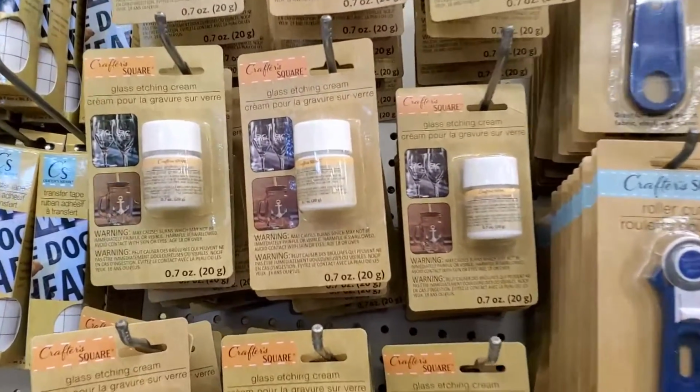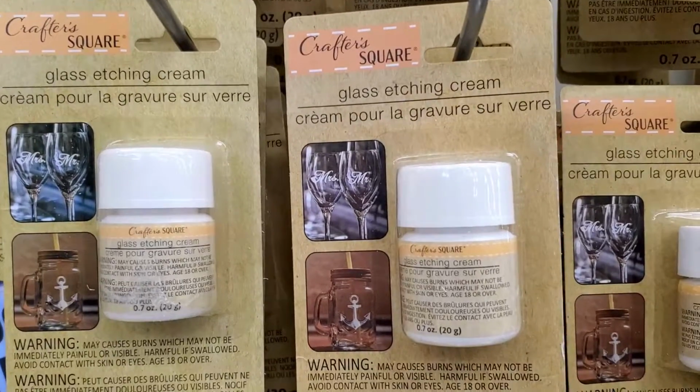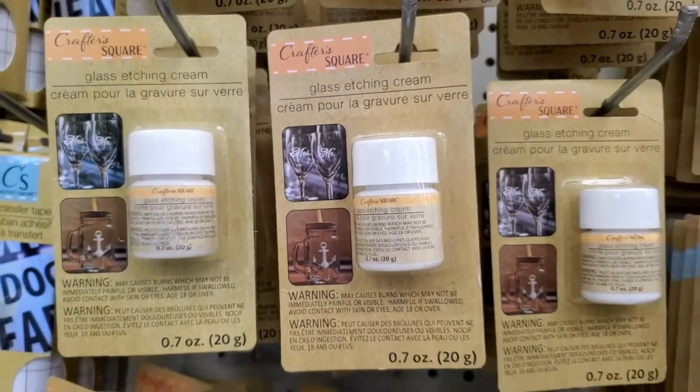And I was really excited to see this in the Crafter Square aisle. This is glass etching cream. I can't wait to give this a try.